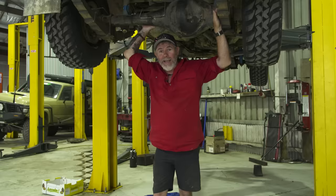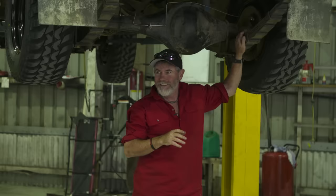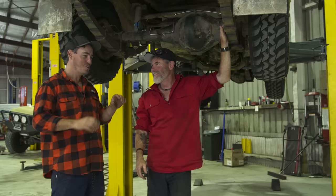Now, a bit different this trip. You can see here I've got a fine piece of automotive history above me. Oh, here we go. Far out. I've heard it all, folks. You said an important thing, mate. Get on the road. You're on the hoist at the moment. Yeah, when I lower it down, I'll be very close to the road.